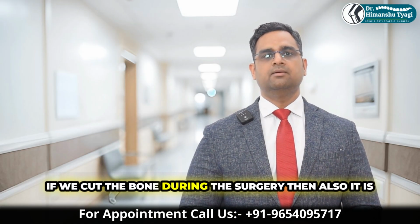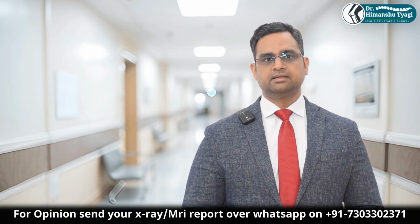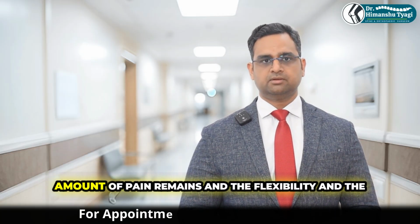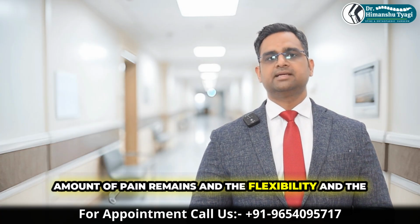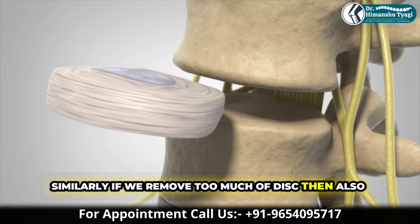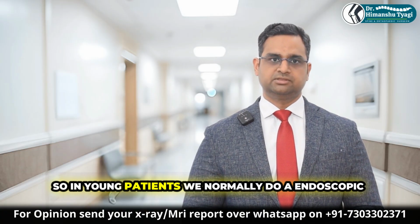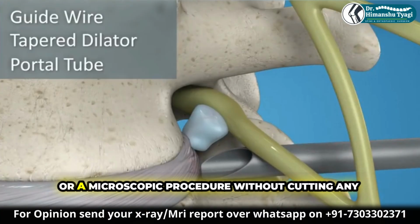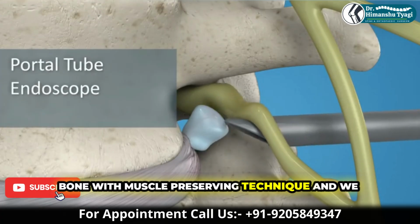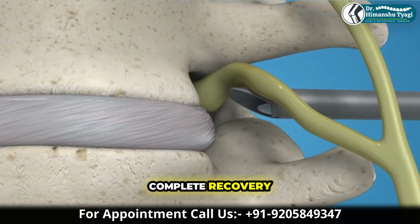If we cut the bone during the surgery, then also it is a problem because the bone is there for strength. Secondly, if we damage too much muscle or we cut too much muscle during the surgery, then also some amount of pain remains and the flexibility and the strength goes down. Similarly, if we remove too much of disc, then also the load bearing capacity of the spine goes down. So in young patients, we normally do an endoscopic or a microscopic procedure without cutting any bone with muscle preserving technique, and we remove only the least amount of disc required for complete recovery.